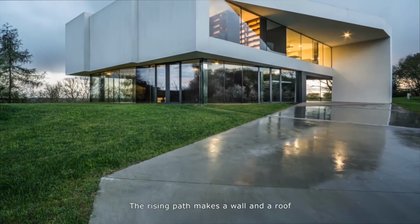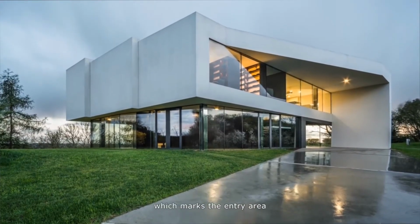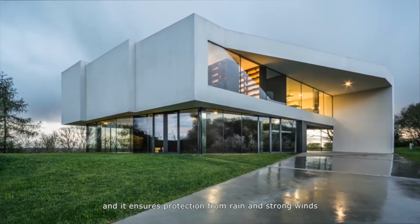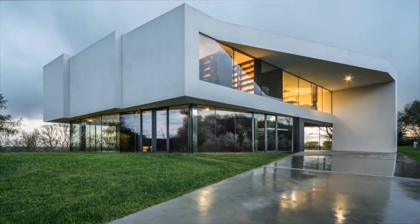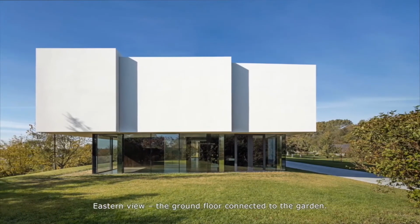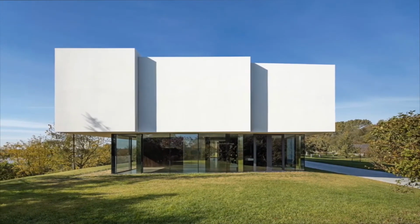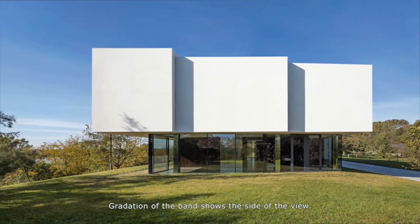The rising path makes a wall and roof, which marks the entry area and it ensures protection from rain and strong winds from the west. Eastern view. The ground floor connected to the garden. Gradation of the band shows the side of the view.